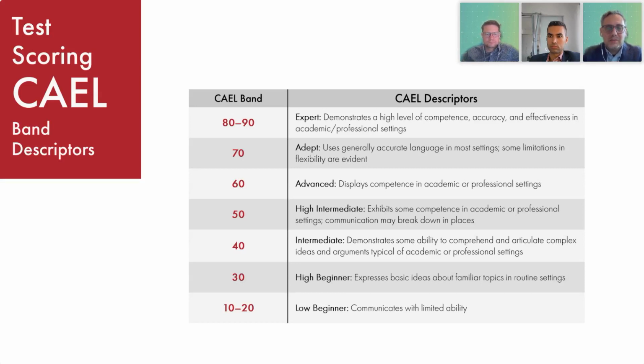most settings, some limitations in flexibility or evidence, but you are effectively building up the vocabulary to become a really proficient academic speaker. And again, the point here is that we're assessing, and this is what institutions want to see, the ability to perform in the academic setting for however long your academic career may be. It may be slightly different than the overall command of the English language, which kind of ties into one of the earlier questions, but the scoring reflects that academic facility.